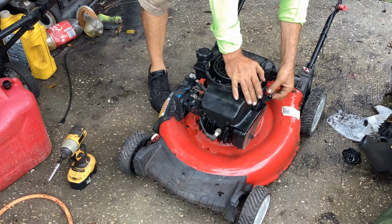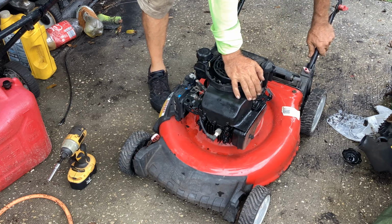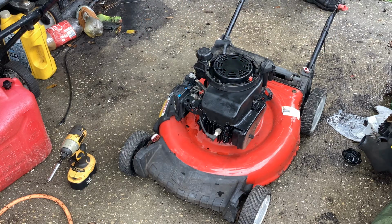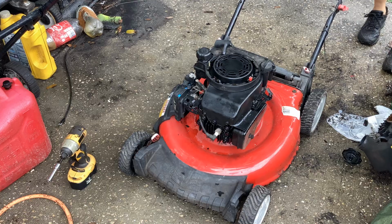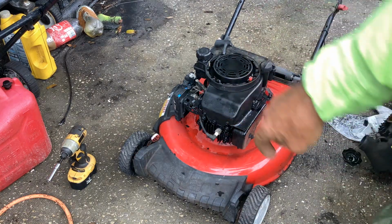I'll fetch a cable for this, hook up the cable, and deal with the binding rear wheel here. Probably take all the wheels off and put some axle grease on them.